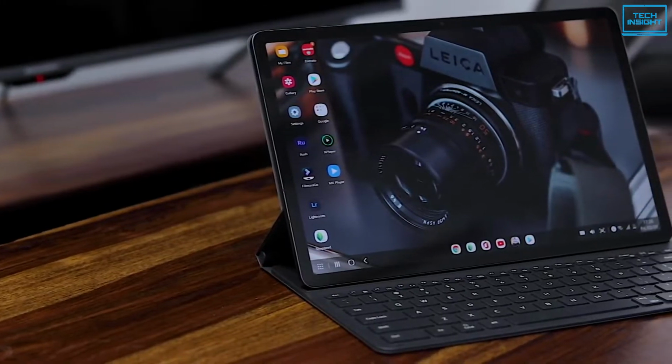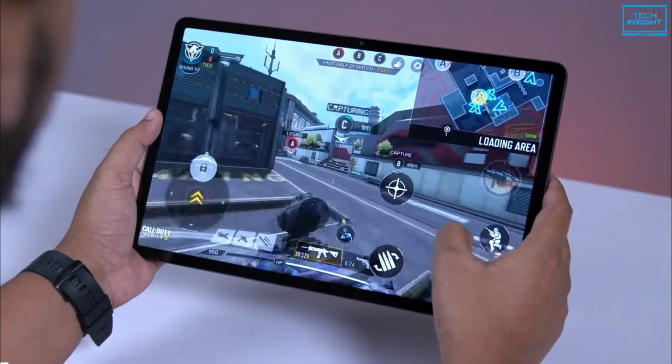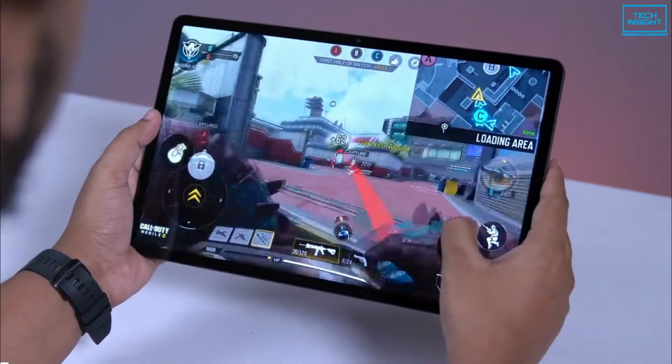So in today's video, we are going to break down the top 5 tablets that will give you satisfactory gaming performance for a longer period of time.